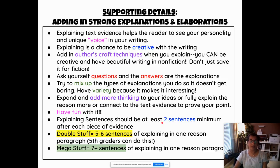And this is, I require, sorry, not suggest. Every explaining part needs to be a minimum of 2 sentences, but I'm sorry, I even think that's kind of low, but we're going to start there. If you can do 2 sentences, great. Let's have those 2 sentences. You're going to start there. But for those of you who are looking for a writing challenge, go for 3, go for 4.